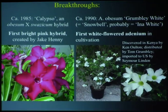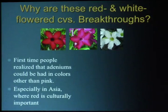And about the same time, an identical looking white appeared in Thailand, probably the same one. It was called Ina White. And in Rowley's book, Pachypodium and Adenium, he named it Snowbell. They're all the same thing, I'm pretty sure. So why are these breakthroughs? It was the first time people realized that adeniums could be had in colors other than pink.